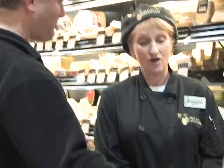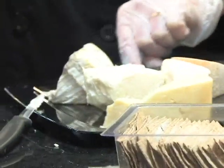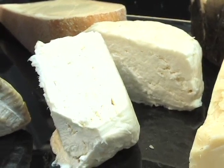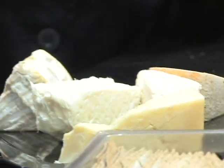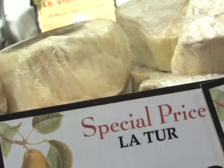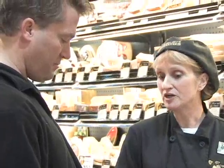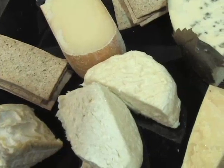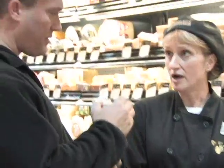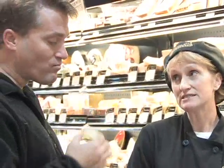Hey, what are these two in the middle? Okay, well, these two are actually the same. I just did it this way to show you how to serve it. But it's La Tur, and it's from the Piedmont region of Italy, and La Tur means the tower. And it's three milks. It's goat, sheep, and cow milk. And again, it's a triple because of the three milks. So it's very buttery, very creamy. It's got a very unique flavor. A lot of times people serve that with a jam or honey. You can drizzle it over it and some nuts. It's very, very nice.